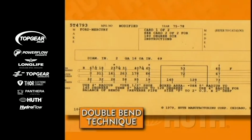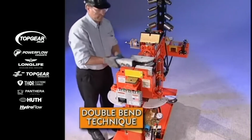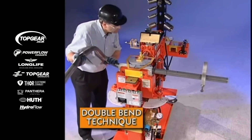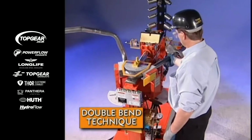The next bend, which is this boxed area, requires several operations. First, remove the 4-inch radius die and install the 5-inch radius die. The card also calls for us to remove the half shoe and reinstall a full shoe. Insert the pipe at the 53-inch mark and snug in the dies. Rotate the pipe to 72 degrees. The auto depth of bend is set to 145 degrees, and we make the bend.